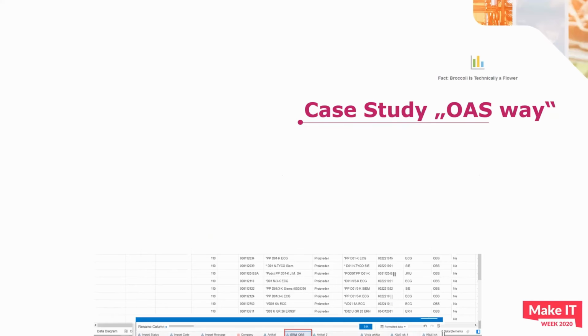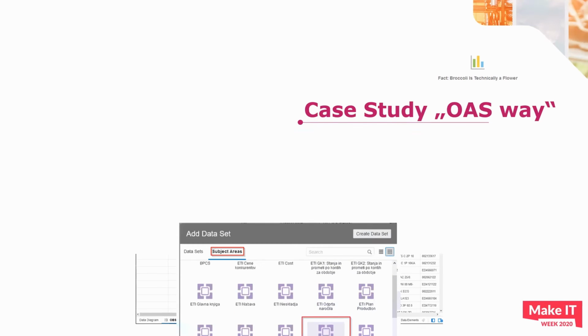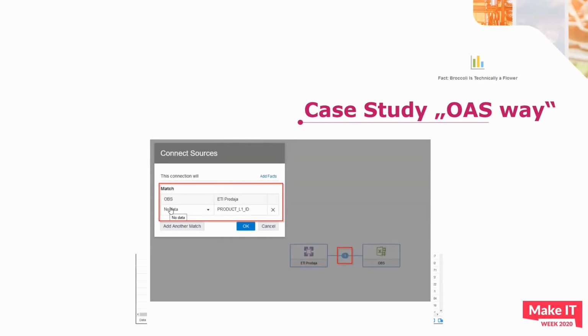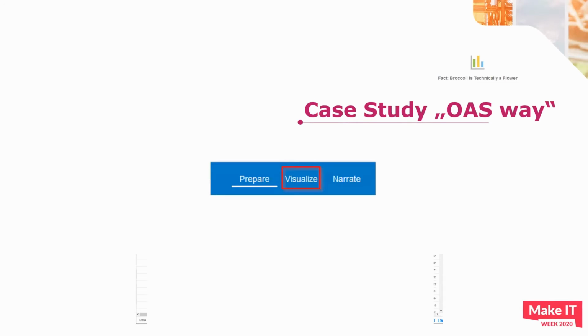I can also change some properties, maybe columns, add something, and save this one, or add it to the data set. And because I would like to see what my sales were in the group, I then choose business area 80 sales. I matched both data sources, and I'm finished with the preparation of my data. The next step, which we have to do now, is to visualize this data.